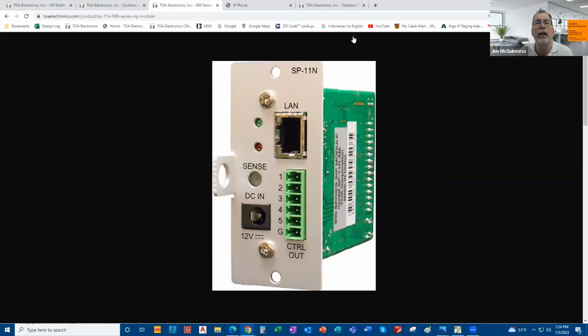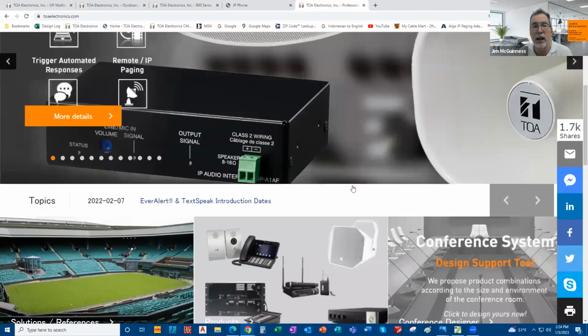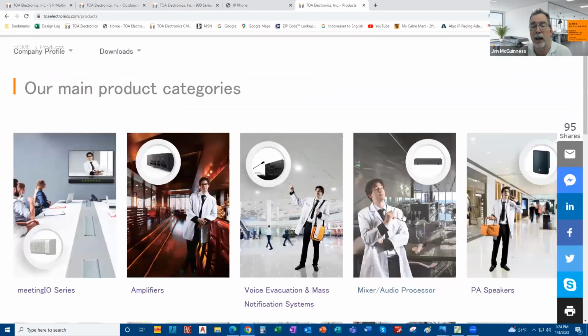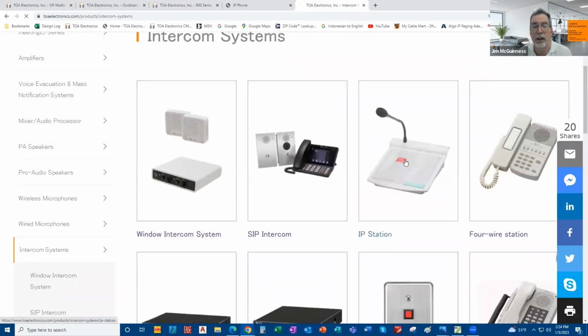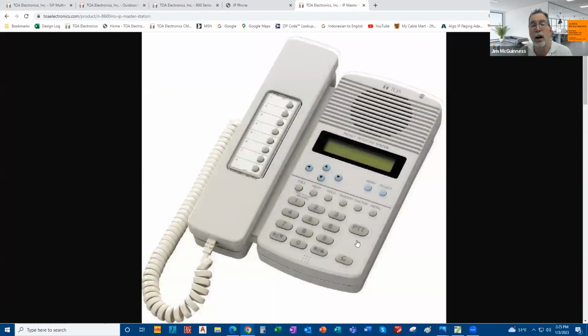And then we also have in our repertoire of products, we can go over to our N-8000 systems. And let me get a picture of that. Okay, and that would be in this group here. So for instance, we have our N-8000. This is what we call our main master station for N-8000. This is for IP intercom, different than SIP. They talk differently, so it's like two different languages. And so we have an interface for that as well. We have the N-8000 SGQ, which will then act as your bridge between SIP and N-8000.